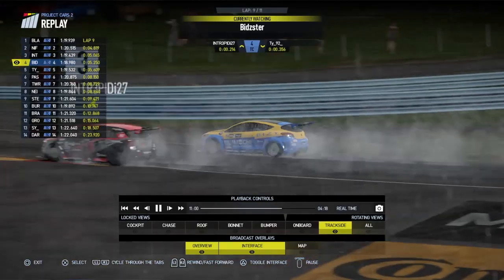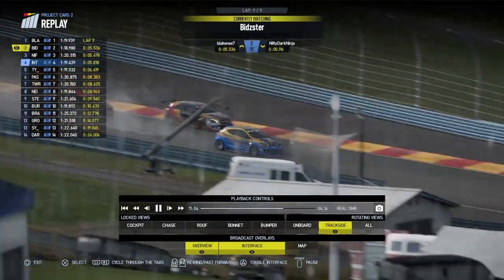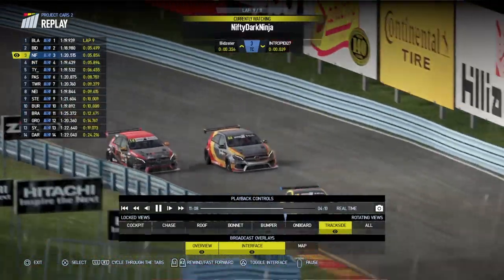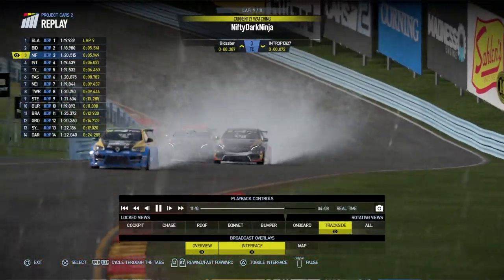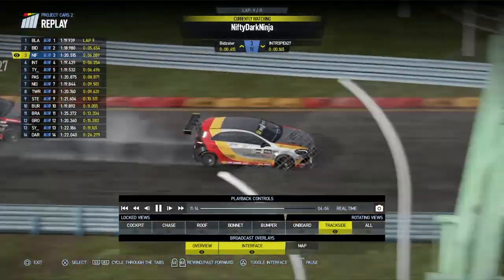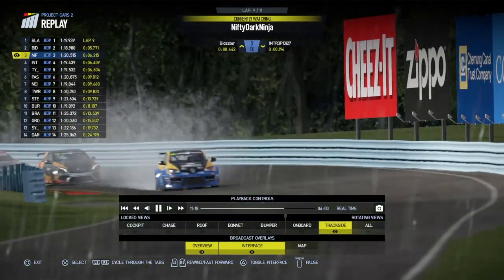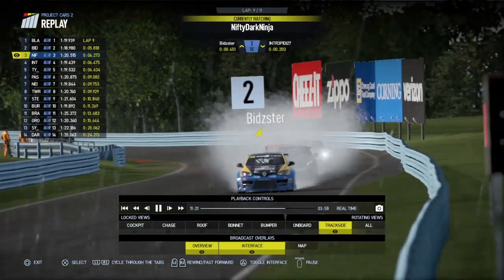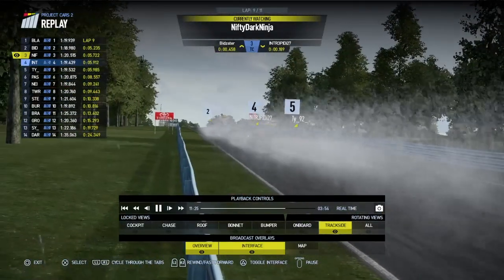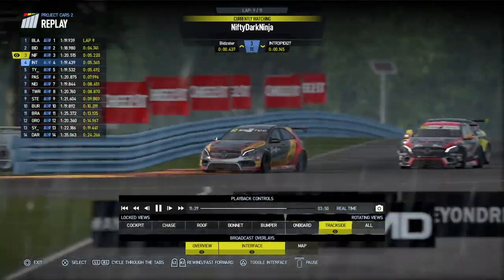Intrepid goes wide. Intrepid goes very wide. And Bidster goes through, and Nifty goes wide as well. Nifty's gone wide from second place, and now Nifty goes backwards to third. Bidster now finds himself in second place. Absolutely incredible. Nifty and Intrepid alongside each other. The two Mercedes, they're not teammates, but they are independents. But Nifty then right back round from second to third. Bidster from fourth to second. And Intrepid and TY now stuck behind the other Mercedes. TY having a go at Intrepid here into the chicane, having a little look, but decided better of it.